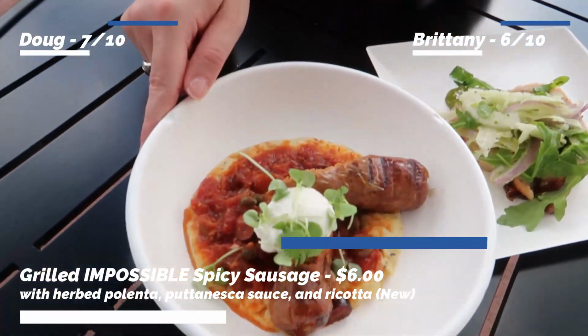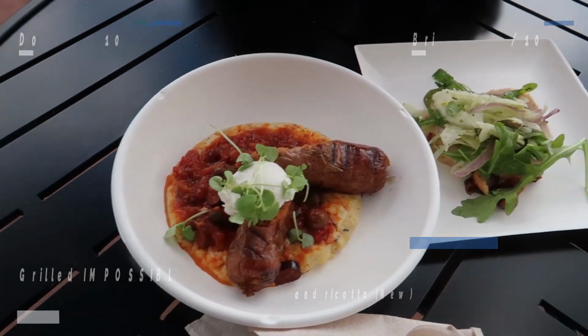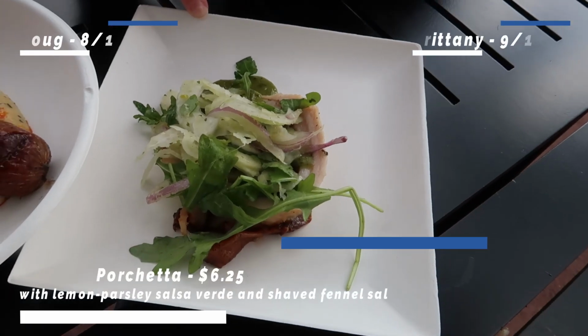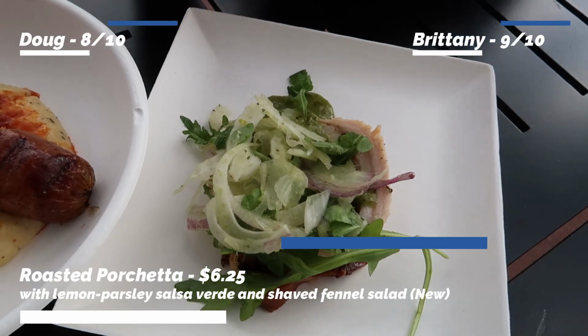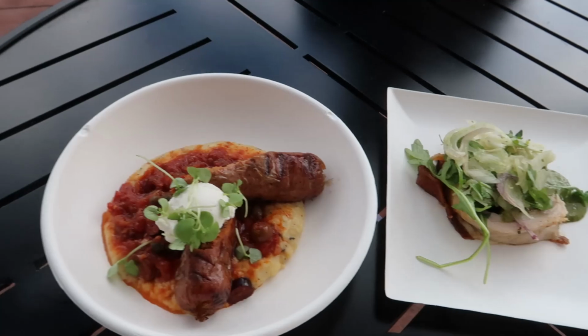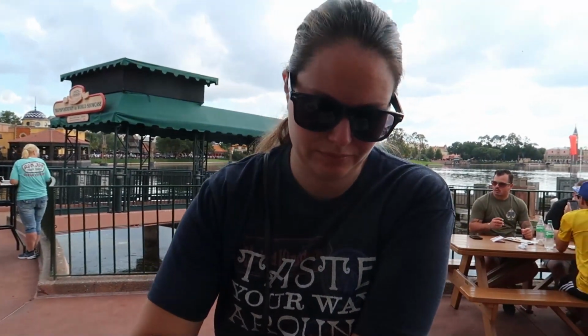Yeah. We are at Char and Chop, which is one of the new ones as well. So we're back-to-back new ones. Yep. We got the grilled Impossible spicy sausage, herb polenta, puttanesca sauce, and ricotta. And then we have the roasted porchetta with lemon, parsley, salsa verde, and shaved fennel salad. I think it's down there somewhere. Yeah, it is. It's tough to see. All right, let's cut it up. We'll give these two dishes a shot. Start off with the porchetta. Yep. A little bit of the fennel salad.